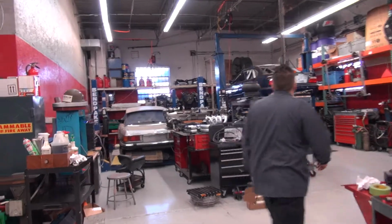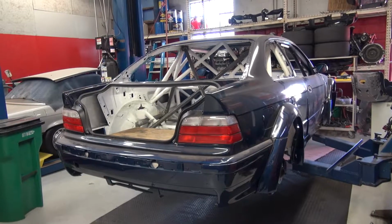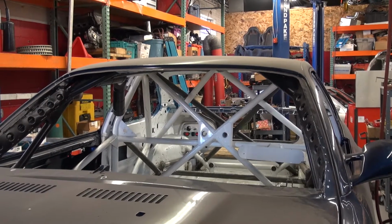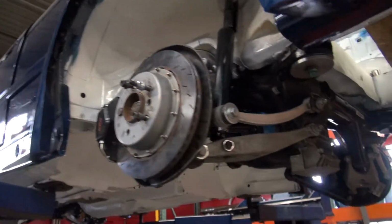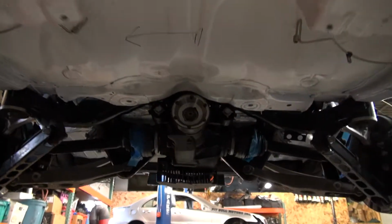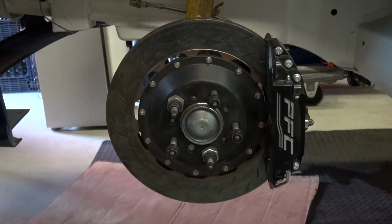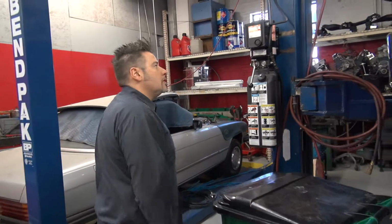So back here is my M3 race car on the mend, on the build. We're going to get this done, hopefully, by the end of this season. This is going to run in GTS 2 or 3. It's just an older M3 36. It's going to have an S54 engine. And again, GTS 2 or 3.